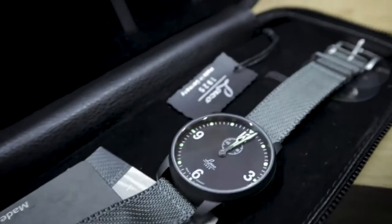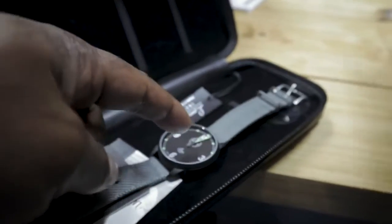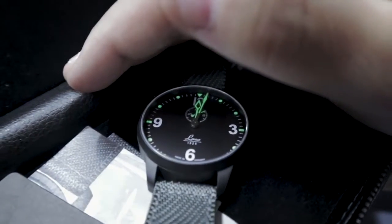You guys could probably see the lume on there. A little bit. It's not quite as bright. So the lume to me is around the indices and it's on the hands. You see if you darken it. There you go. Yeah, so you can still see it. It's still holding on to that light. Without the light on it, you can see it. Yeah, so I think that's pretty good.